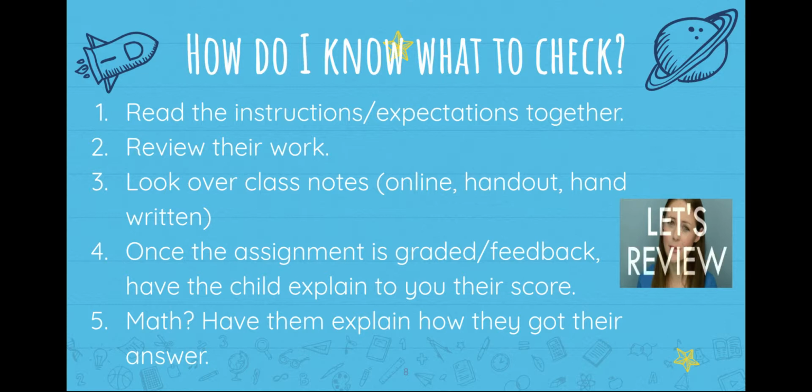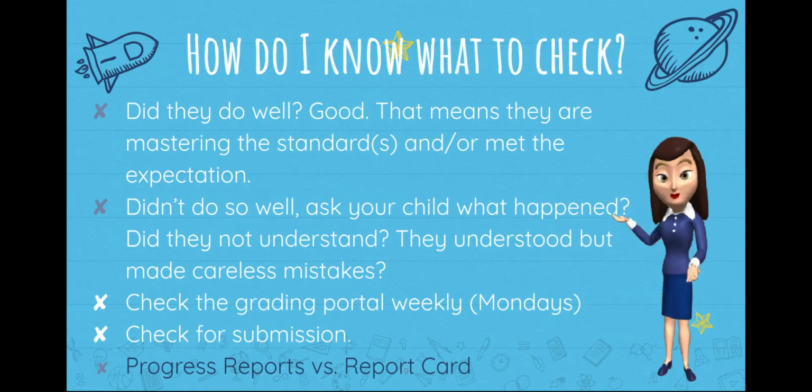Once an assignment is graded or feedback is given, make sure you're allowing the child to explain to you their score. If there's a rubric, have them explain, look at my work, and measure it against the rubric. And number five, math. That is not my best subject or not my strongest area, but still have them explain how they got their answer. As they're talking to you about their answers and going through explaining their work, they may find something that they did wrong or they may find something that they need to do right. So have them explain to you.